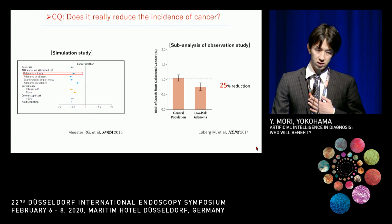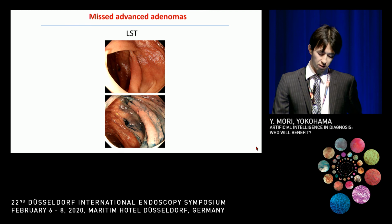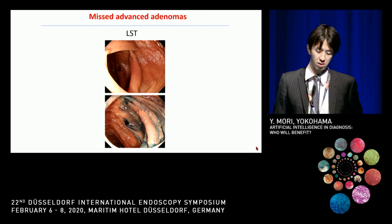From my personal perspective, advanced adenomas play a really big role in the field of colonoscopy. Maybe some interval cancers arise from such advanced adenomas. This kind of advanced adenoma is easily missed, but actually the size is not 5 millimeters or 4 millimeters. It's roughly 30 millimeters, but easily missed because it's not a polypoid type. It is really a flat type, but it has high-grade dysplasia or sometimes submucosal invasion. So detection of more advanced adenomas may be a mission of AI, from my perspective.